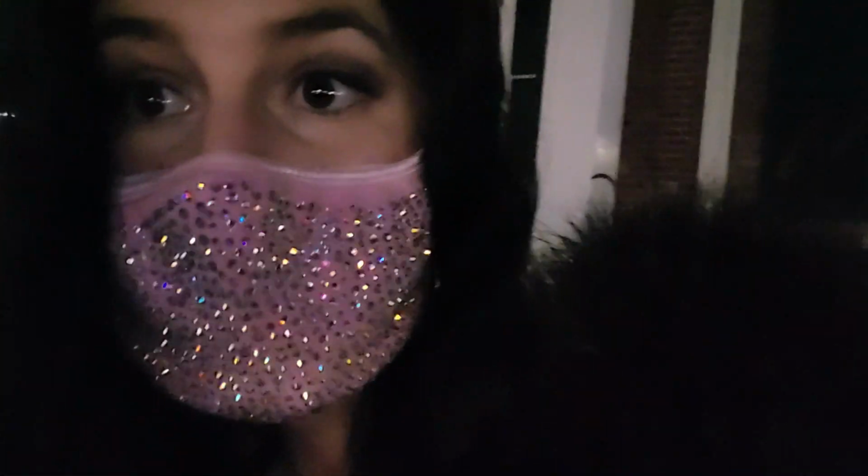Walking past the most haunted house in America, according to Travel Channel. Although we've been here like a million times and we've never seen a ghost, but hey, here it is. The Whaley House. There it is. All right, these are the medallions where they built over.